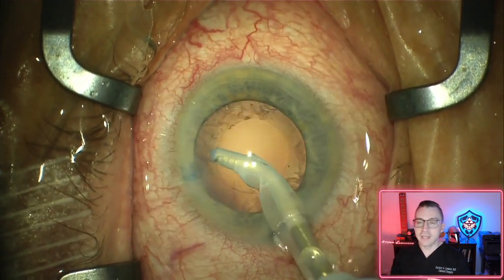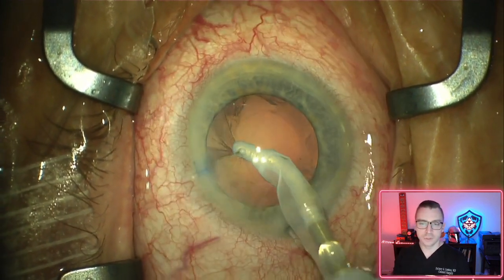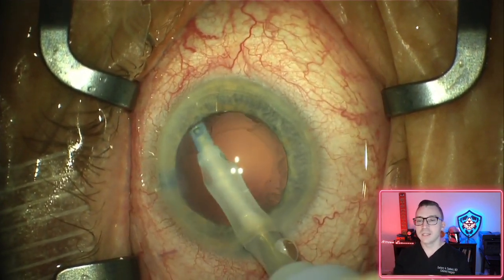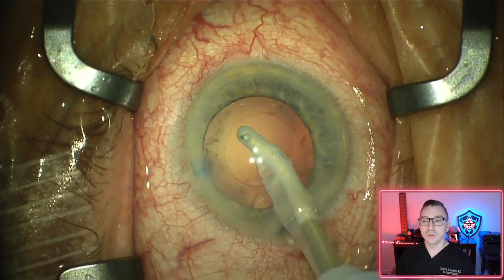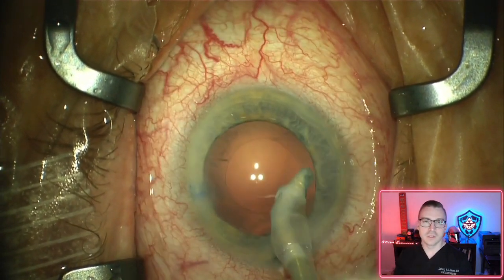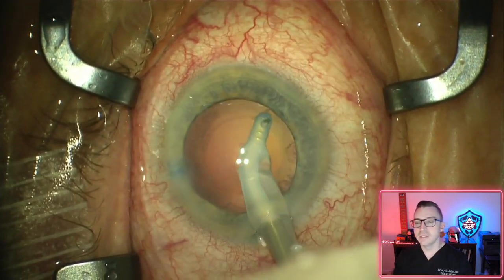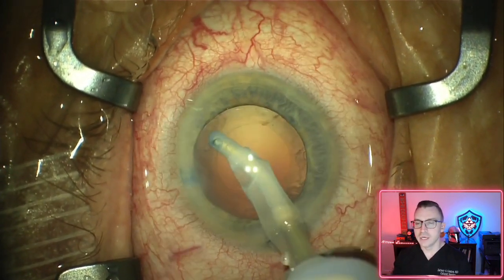Not the end of the world if that happens. If you have to leave a little bit behind because the capsule is just being a little too tenuous or whatever, it's not the end of the world. It just means you're going to have to end up doing a laser treatment sooner to clear up the backside of that capsule. Now most patients will end up needing that laser treatment eventually anyway, but you'd have to do it very quickly after surgery should you leave a lot of material in the eye.